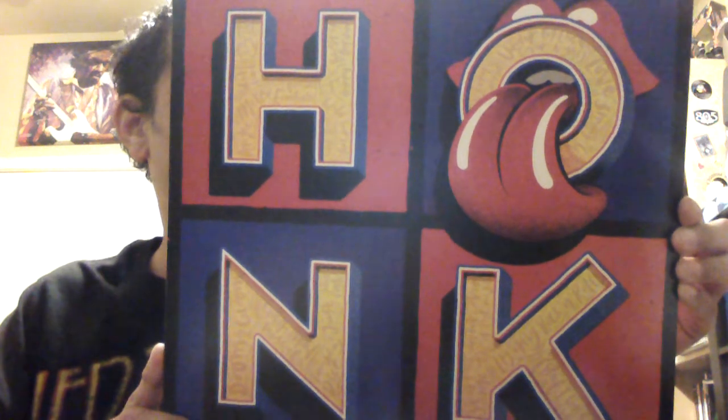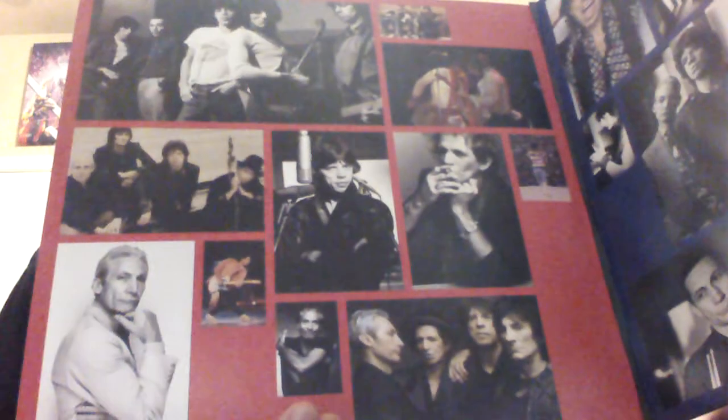But anyway, I finally picked up this one, and it's on blue vinyl. I won't take out the vinyl and show it, but it is a gatefold. It's a greatest hits package, Honk, and this is the one that has Doom and Gloom, which is like a bonus track, and a live at London Stadium in 2018 of Wild Horses. This just sounds really good. Like I said, it is on blue vinyl. It's a gatefold.